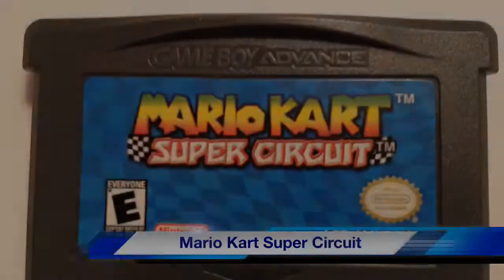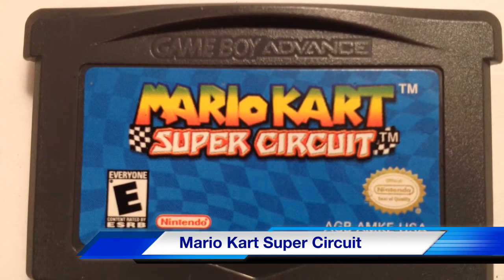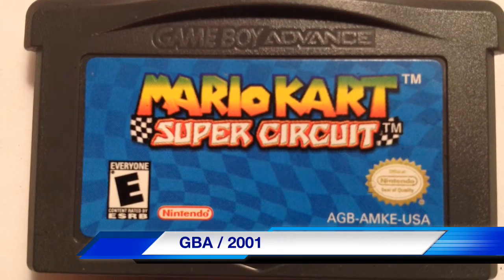Not really into Pokemon, not that the franchise isn't good, it's just not for me. I know a lot of people like it, it's just not something I'm really into. And then here, the Game Boy Advance games that came with the bundle, it was Mario Kart Super Circuit, which is excellent. This is one of the first games I got when I had a Game Boy Advance when they came out originally. Plays a lot like the Super Nintendo version, which was always my favorite.